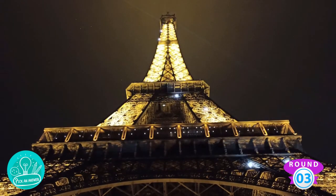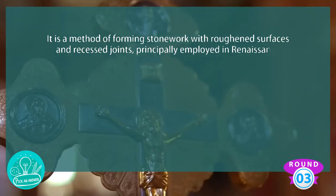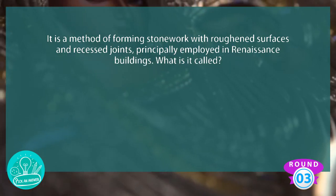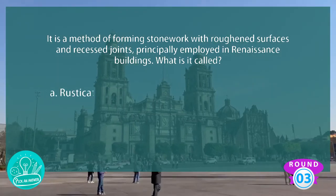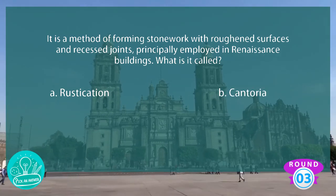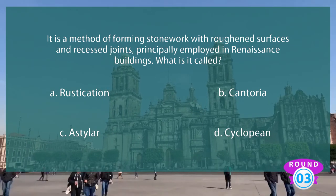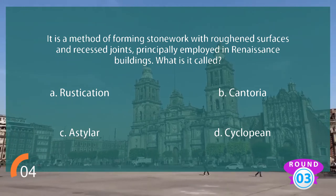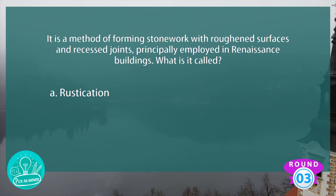Question number 9. It is a method of forming stonework with roughened surfaces and recessed joints, principally employed in Renaissance buildings. What is it called? Is it A. Rustication, B. Cantoria, C. Astula, or D. Cyclopean? Pick an answer. The answer is A. Rustication.